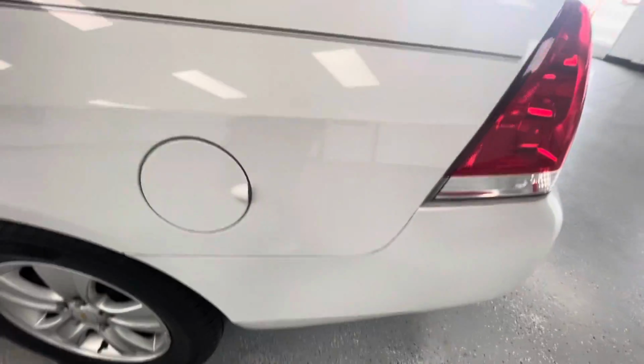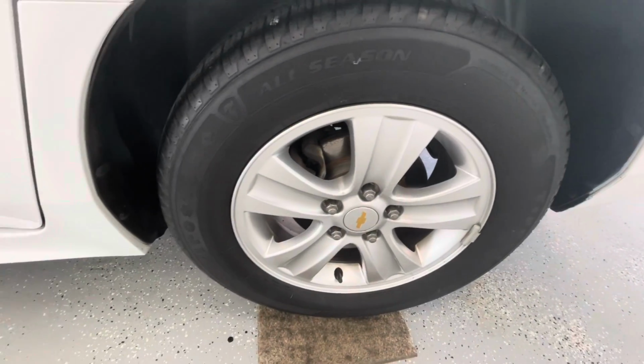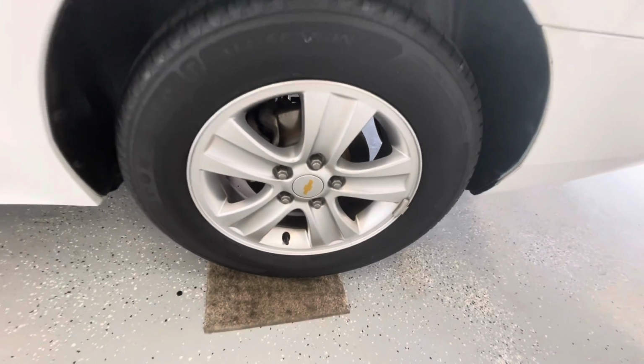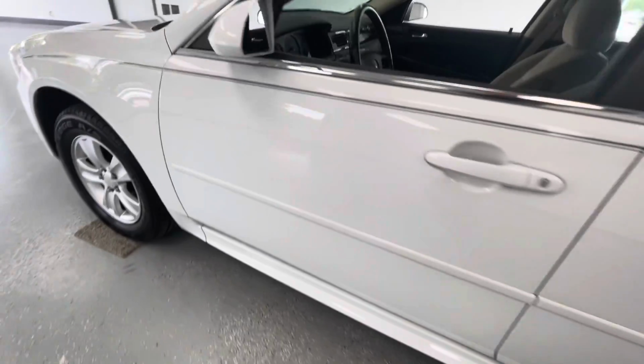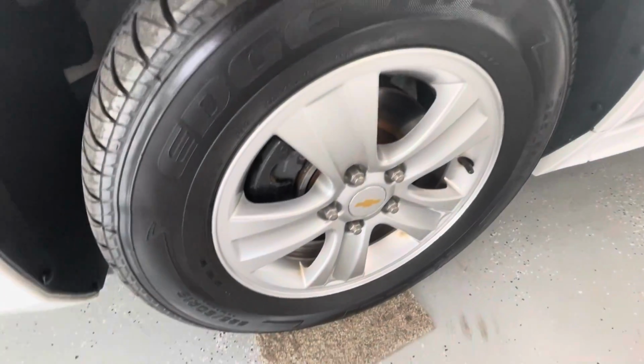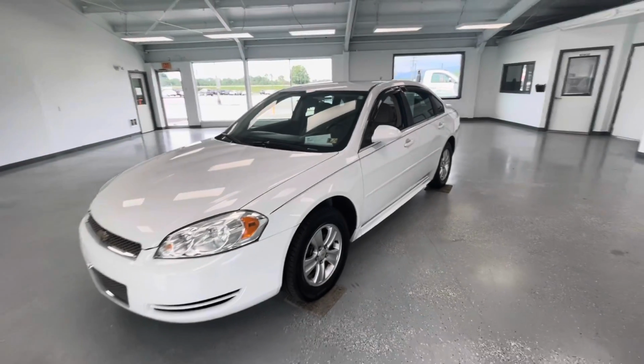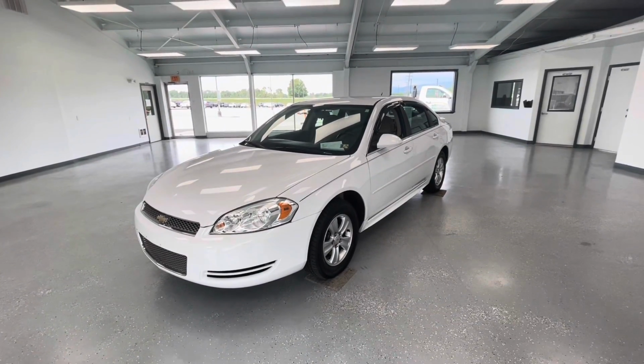Back down to the driver's side of the body. Once again, no scratches, no marks, no dings, no dents on that as well. That rear tire also in great condition. No curb rash on that rim as well. And then finally coming back up here to the driver right side tire. Once again, great condition, no curb rash on that rim. This was a very clean and very well-maintained 2014.